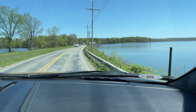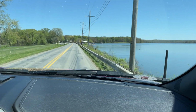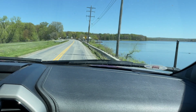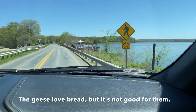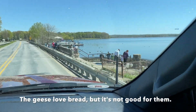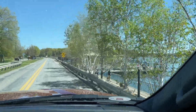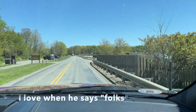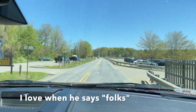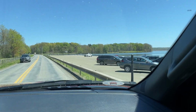This is where we feed the carp, ladies and gentlemen. You see all these people out here already. You also see some Canadian geese squeaking around too. Oh, look at the people. This is a perfect day. It is beautiful. Oh, look, there's parking right there. There's lots of parking.